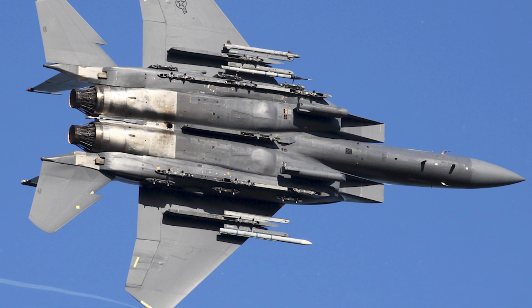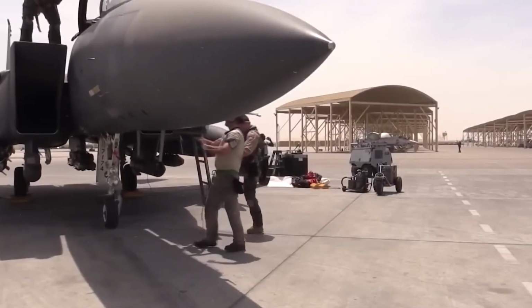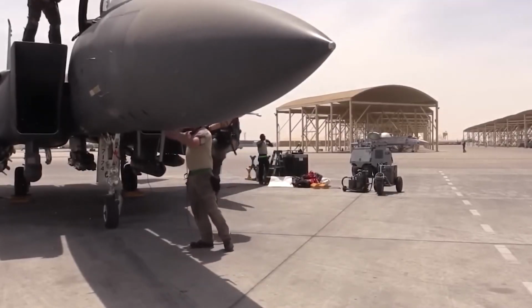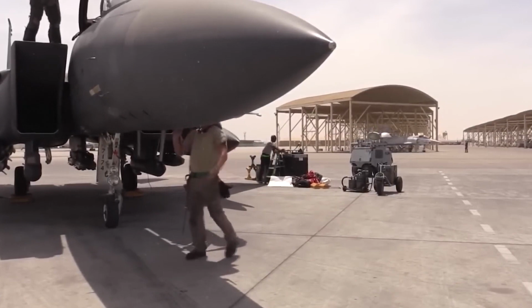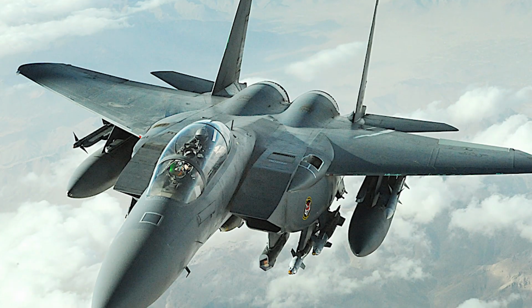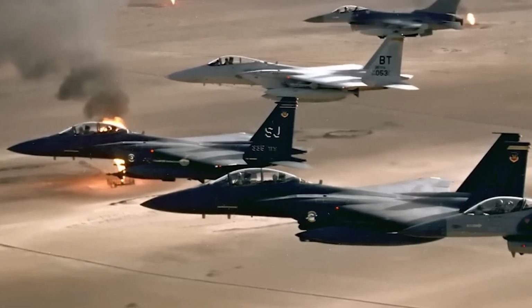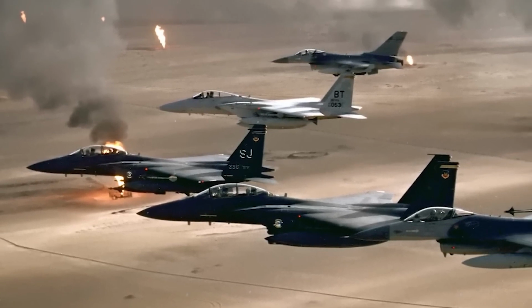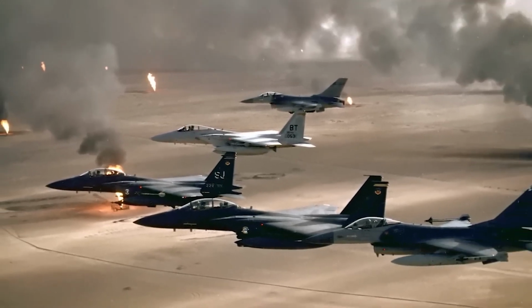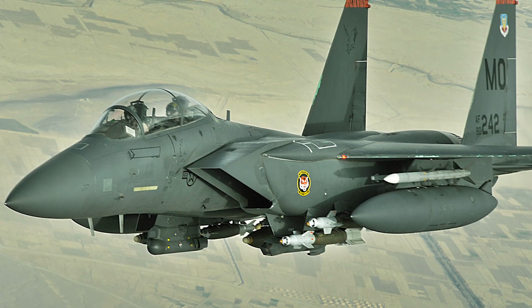F-15E Strike Eagle is a dual-purpose fighter developed by McDonnell Douglas, which is now a part of Boeing, for the United States Air Force in the 1980s. Originally designed as an air superiority fighter, the F-15E Strike Eagle was later adapted for both air-to-air and air-to-ground missions, making it one of the most versatile and effective fighters in the world. The F-15E is equipped with advanced technologies, including a sophisticated radar system, modern avionics, and state-of-the-art weapons systems.